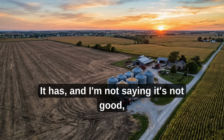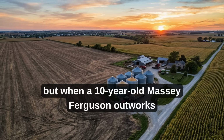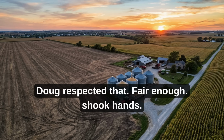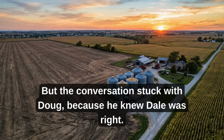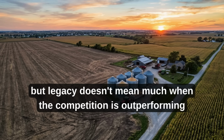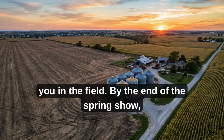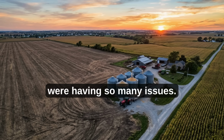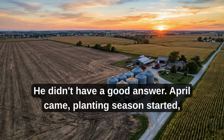Dale nodded. "It has, and I'm not saying it's not good, but when a 10-year-old Massey Ferguson outworks a 3-year-old Case IH at half the cost, people start asking questions." Doug respected that. "Fair enough." They shook hands. But the conversation stuck with Doug, because he knew Dale was right. Case IH had been building their brand on legacy and loyalty, but legacy doesn't mean much when the competition is outperforming you in the field. By the end of the spring show, Doug had a dozen farmers ask him why their Case IH tractors were having so many issues. He didn't have a good answer.